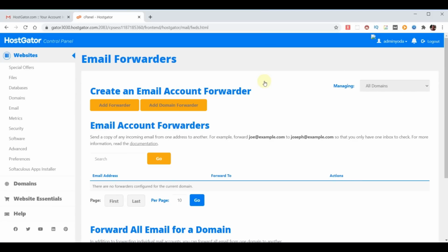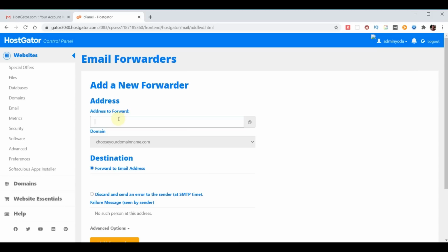Now we're ready to set up our email forward. We're going to choose Add Forwarder. And we're going to put, in this case, I'm going to put Yoda. There's my domain name. And where do I want it forward to?